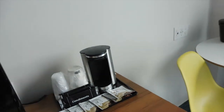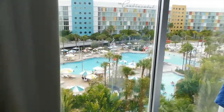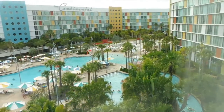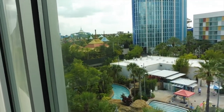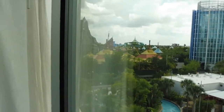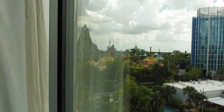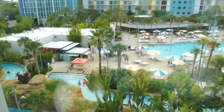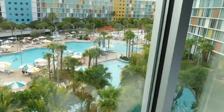We are in the Americana building, and we have a pool view here and a little bit of a Volcano Bay view. So those are typically the more expensive views, like the theme park or the Volcano Bay. So you can see Volcano Bay here. You can see the top of the volcano just a little and some of it, but most of our view here is a nice pool view, which they did upgrade for us, which was fantastic.